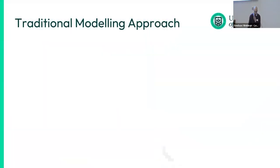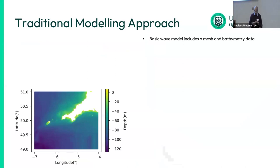So going a little bit more into detail, again, I'll go through this quickly because I think some of the others have explained this better. But when it comes to wave modeling, so your traditional wave model, you'll have some sort of mesh for your region of interest, and that has bathymetry data, which is sort of the most important input there. So that's your water depth throughout the site.